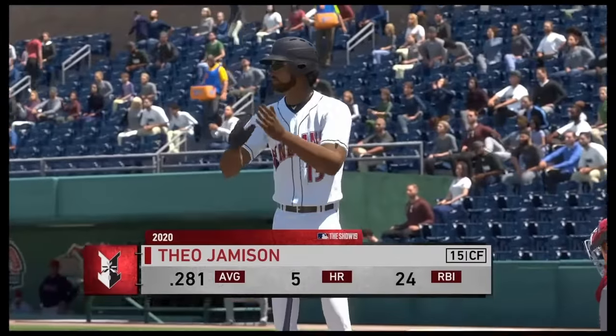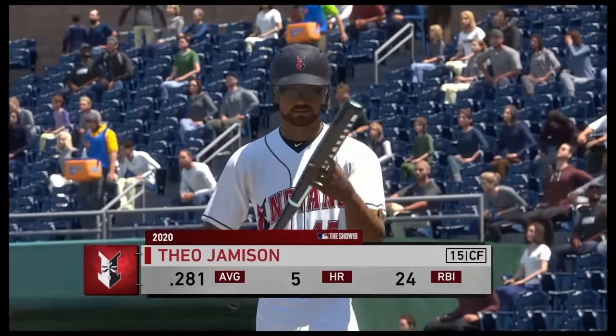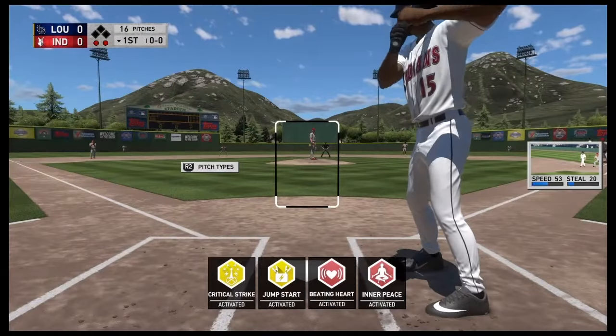Next will be the cleanup hitter, Theo Jamieson. He'll get to take his first cuts here. Theo Jamieson.